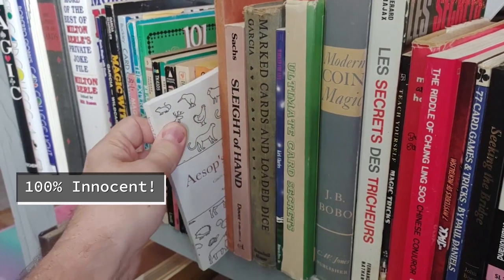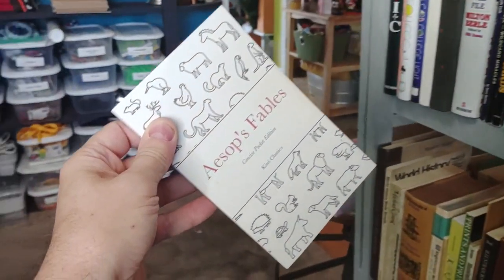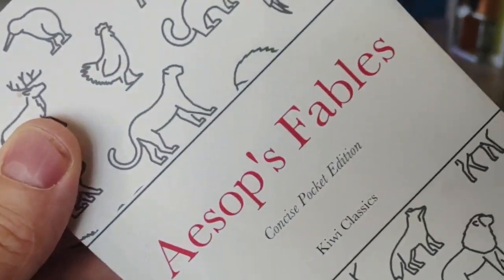You could leave this in your library, out on your table. It really is a very interesting book just to read, and yet it contains an extremely powerful secret that allows you to perform amazing feats of mentalism. In fact, you can give this to your participant.